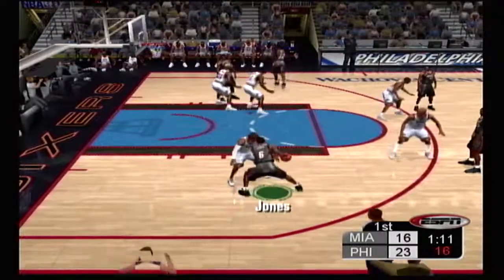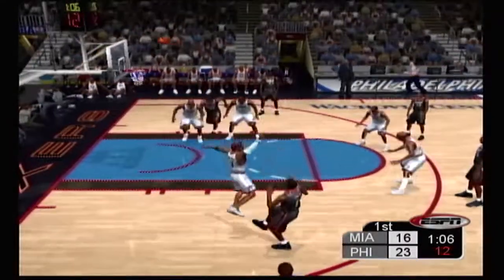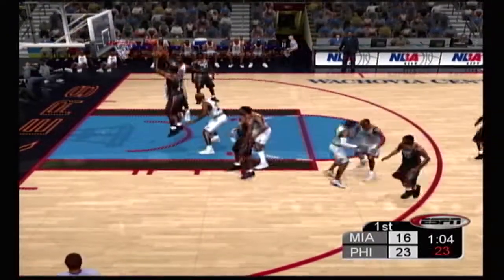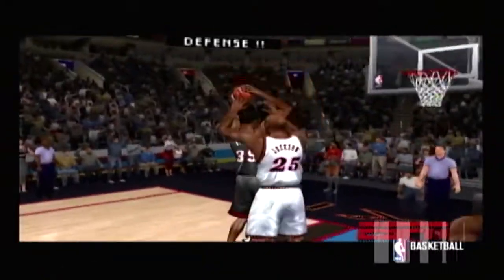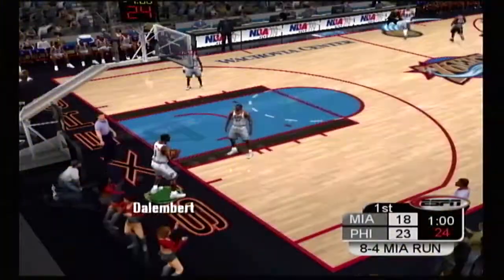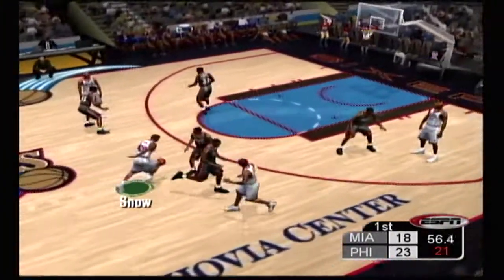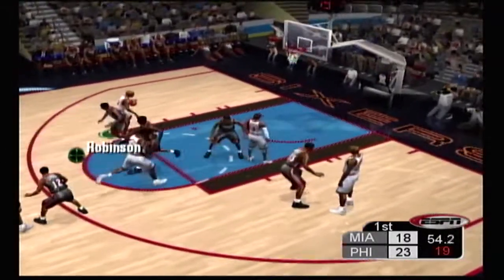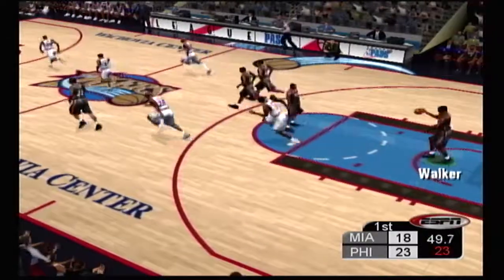To Jones. Pump fakes. Jones goes with the fadeaway. Forget about it. One more time. Check this out. 59 seconds here in the first quarter. To Robinson. Caught by Iverson. The shot from the post missed by Iverson.